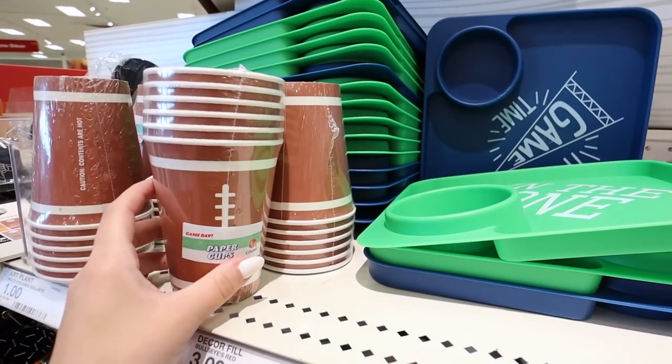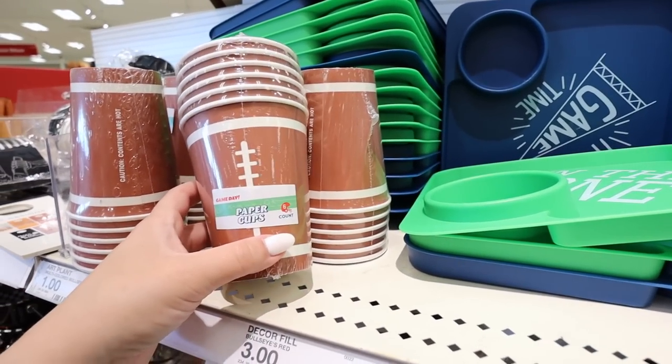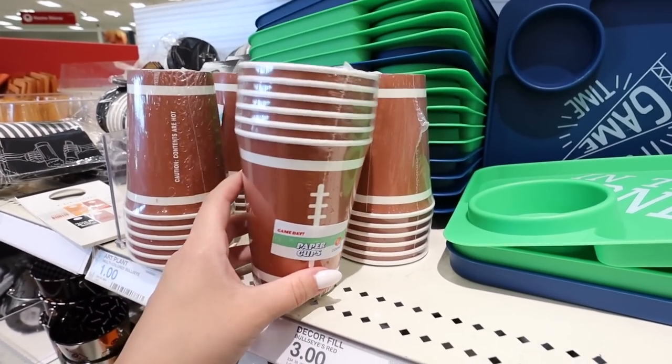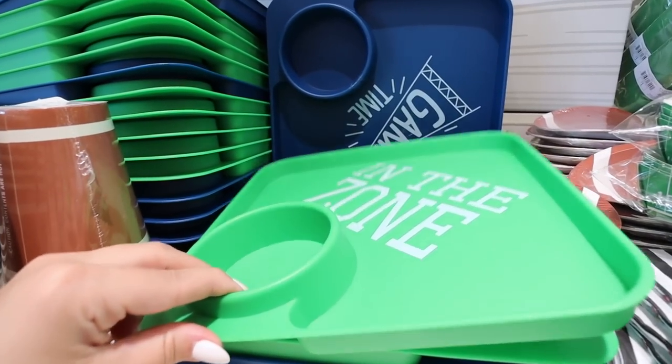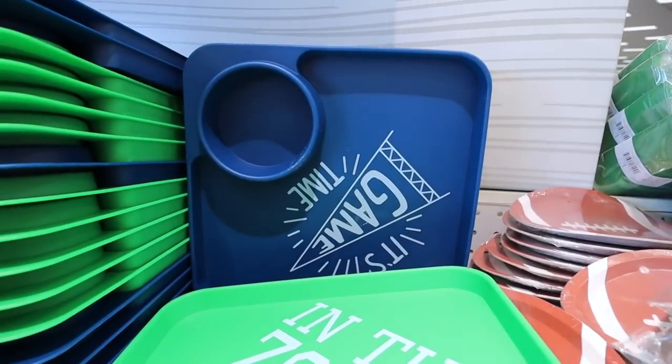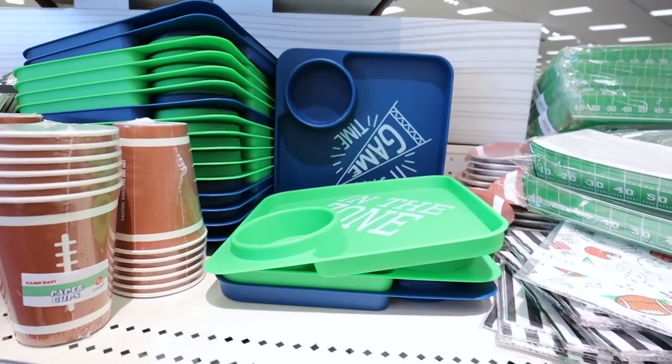Okay, ignore everything I just said about me wanting them to have more football items. Because I just found this whole little football serveware collection. So they have this set of paper cups for $1. You get 6 cups. I'm definitely getting a few of these. And then they have these little chip and dip trays. So they have this one that says In the Zone, and then this one that says It's Game Time, and both of those are $3.